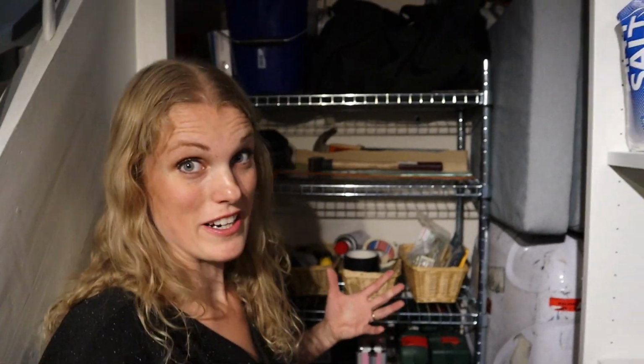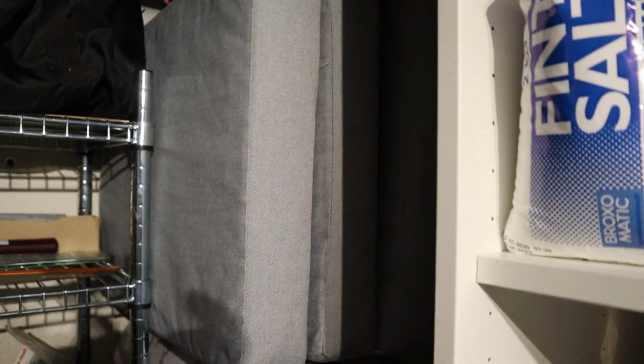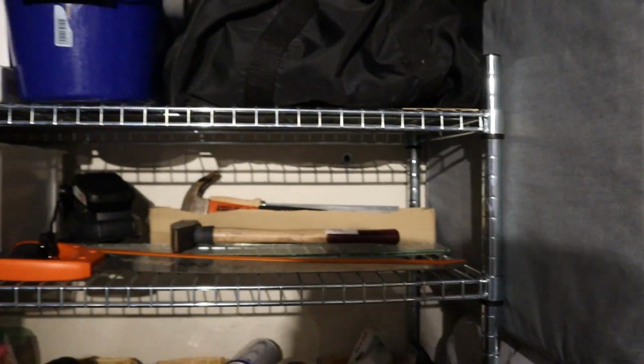Then we have the storage. We have a mop and a carpet cleaner. We have our suitcases for traveling quite a bit, and then a mattress for when friends come over and sleep here.